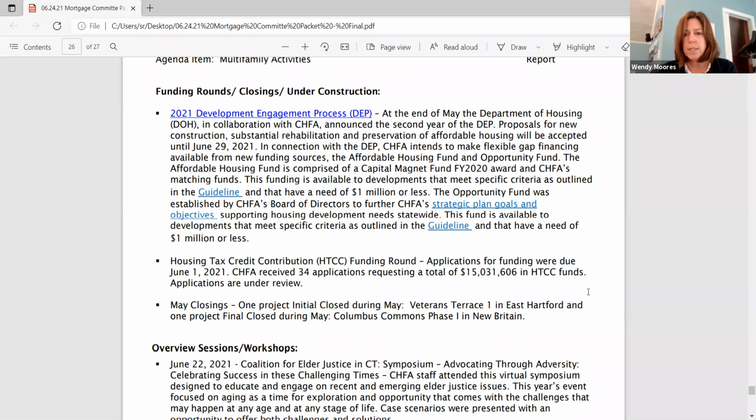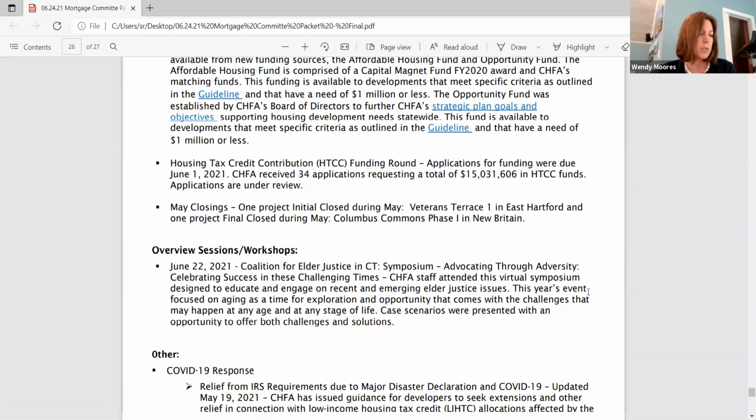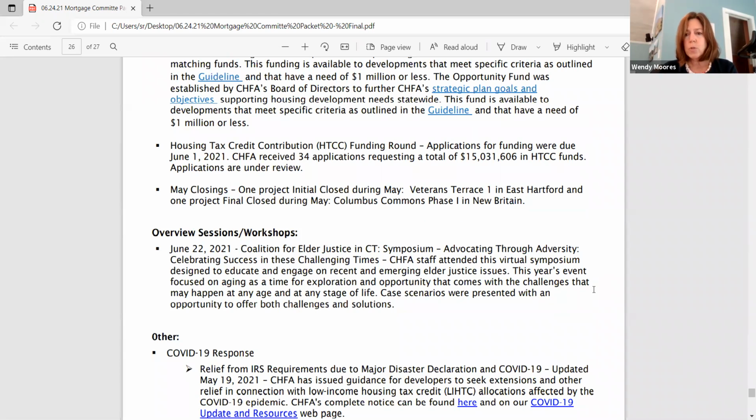Applications for the HTCC funds were due June 1st. 34 applications were received, and the total ask is $15 million. And if you recall, we have 10 million available, and staff has begun the review of those applications. During May, there was one initial closing and one final closing that occurred.